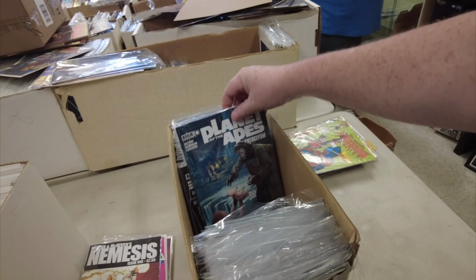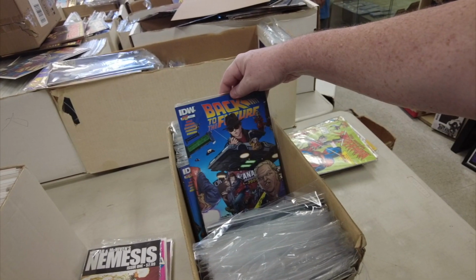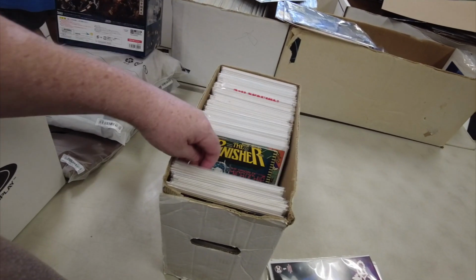Oh, look at this Planet of the Apes. This is awesome. Look at this. This is on Boom? Did I miss that when it came out? It's the greatest franchise ever, Planet of the Apes. All right, we got some more X-Men, some Avengers.